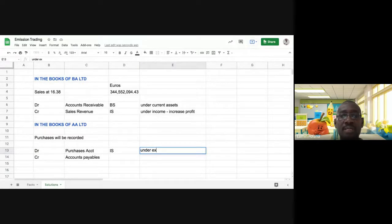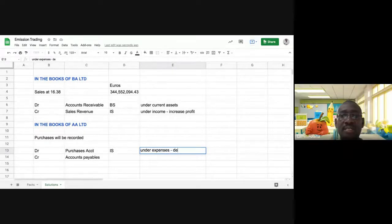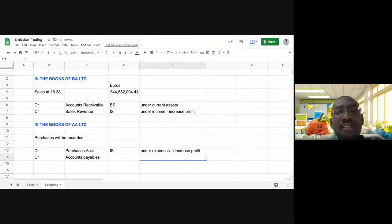Under expenses. Will decrease the profit. And it will decrease the profit. Excellent. Please, you must know these things.